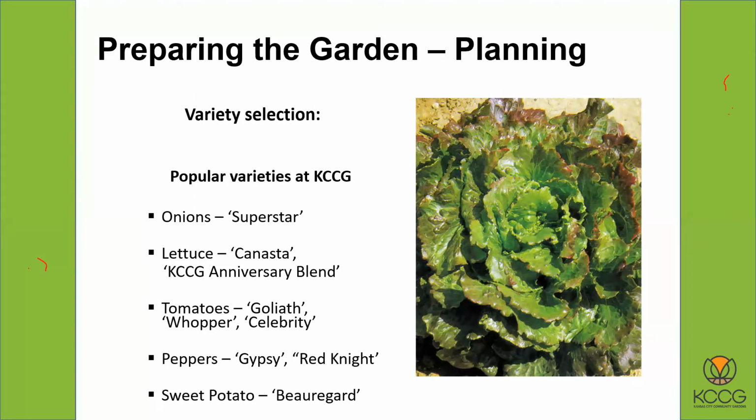And a lot of them are good for different purposes. Some of them are really good. Some of them are just average. I like to try different varieties and see which ones I like the best. And the varieties that we offer here at Kansas City Community Gardens are ones that we like the best, that we've had good luck with.